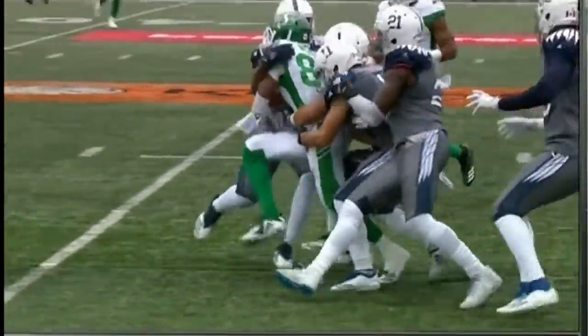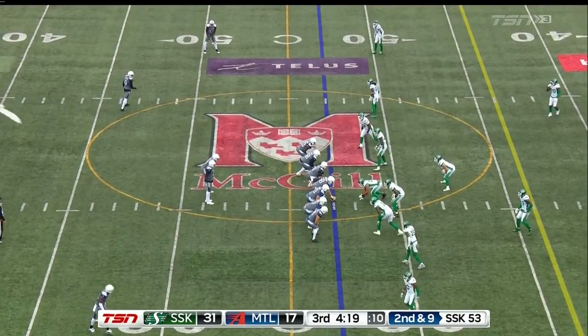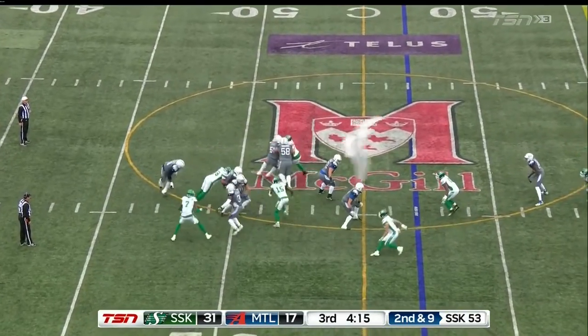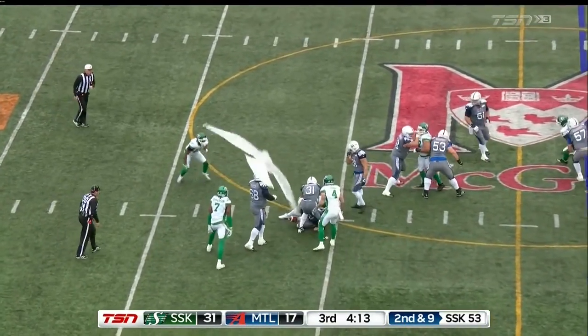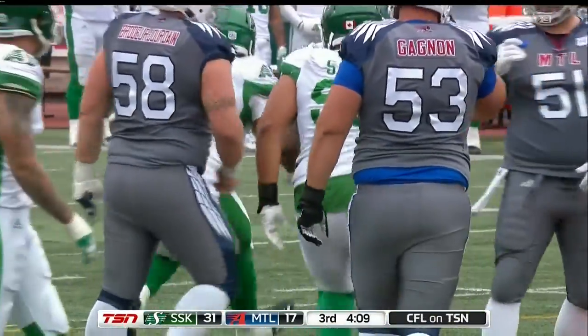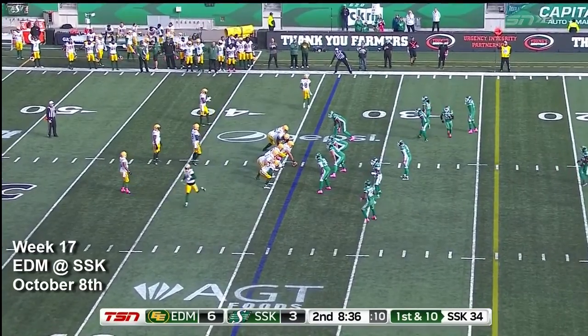Chip Cox just couldn't get those legs in the way, making sure he didn't allow himself to get pinned inside. There's that rush again, and Charleston Hughes is on the sack board. First time in 3. First down at the 34.